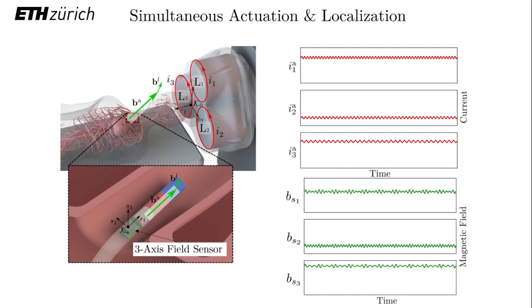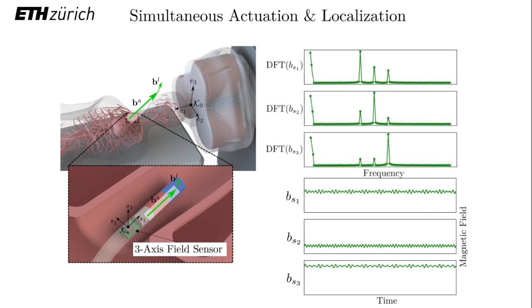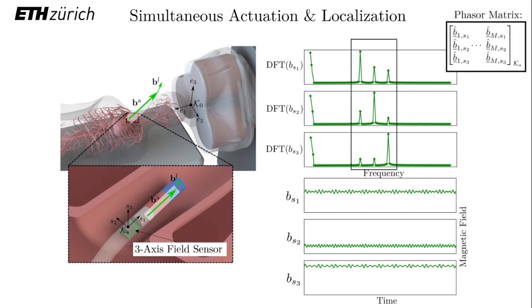Both the actuation and the localization field are sensed by the embedded magnetic field sensor. The localization field generates a set of distinct peaks in the discrete Fourier transform of the magnetic field sensor measurements. For a system with 3 electromagnets, this results in 9 unique measurements which uniquely identify both the position and the orientation of the device in the workspace. These measurements are collected in a so-called phasor matrix.